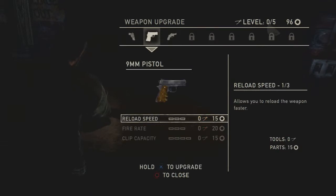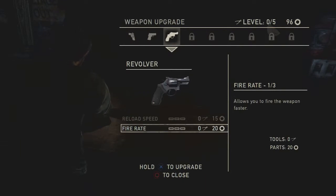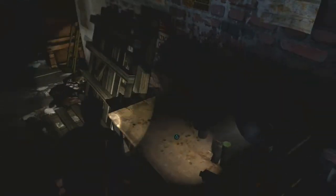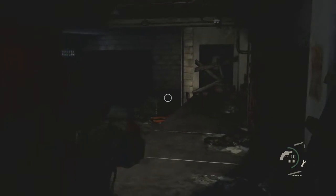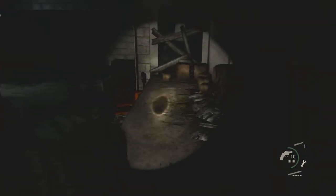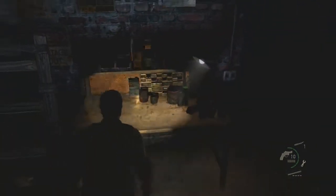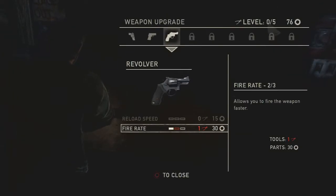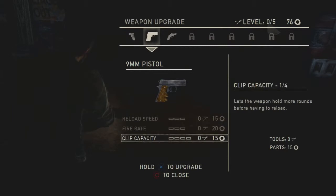I mean, probably this one, the fire rate. Yeah, let's get that. It's only 20 things. The magnum's probably more powerful. It's just that it fires slowly and only holds, I guess, a small number of bullets. I don't know, should we upgrade the other one? I think these weapon benches are going to be few and far between, I'm guessing.